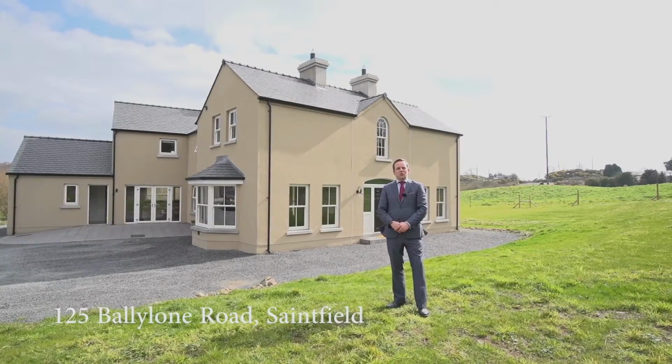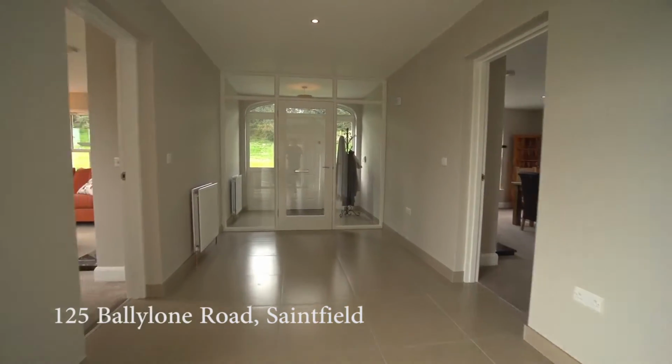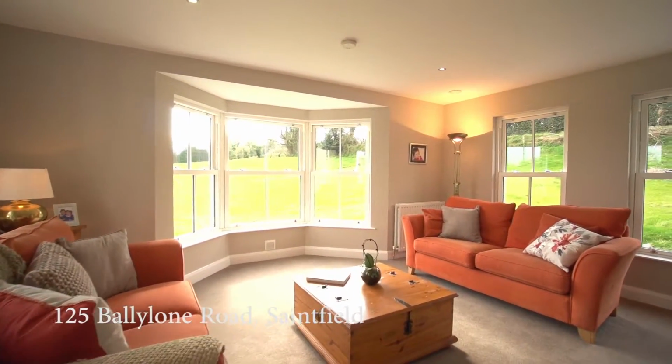I'm very pleased to welcome you to 125 Ballylone Road, situated within 2 miles of Saintfield. The property sits on a private site of approximately 2 acres. Recently completed in October 2015 to offer 3,100 square foot of fabulous family living space.